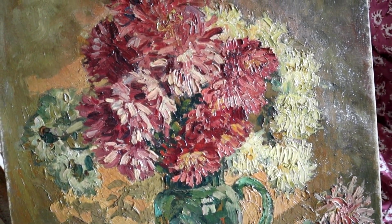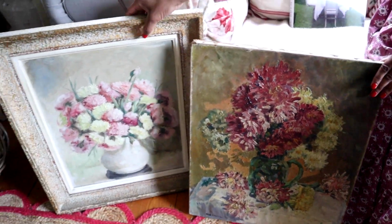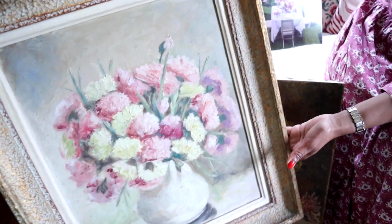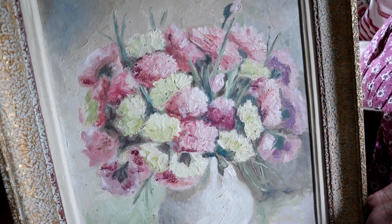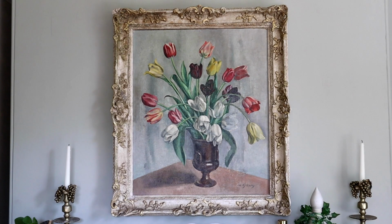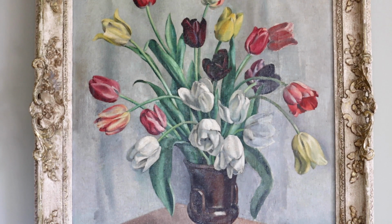Now I love to fill my house with vintage art, usually with a floral theme. All a little bit shabby, all a little bit shabby chic, but I just love that lived in feeling. One of my favourites is this beautiful floral painting of tulips in a lovely vase. It's got the most ornate frame, and I found it in a thrift shop a few years ago.